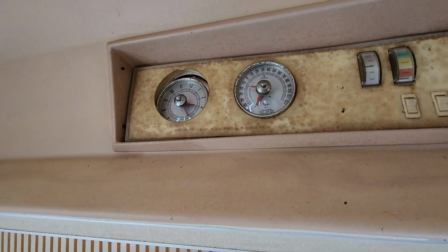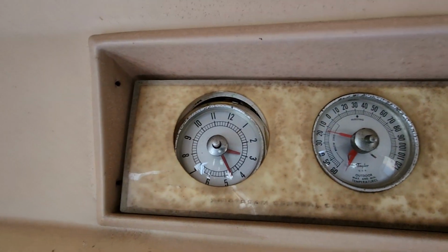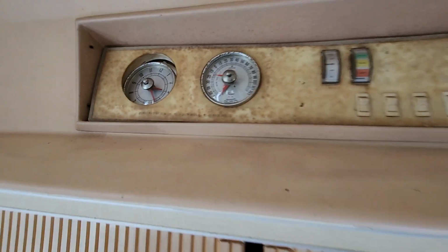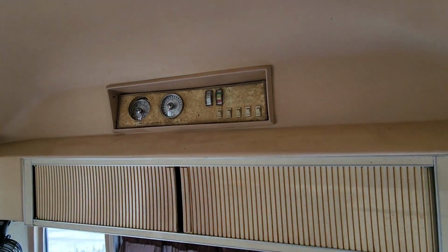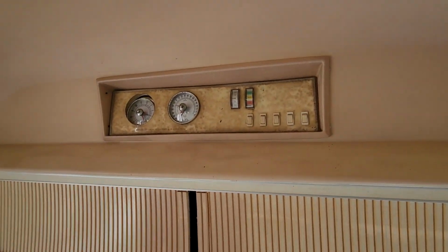Some things, I don't know why, but just sitting here, that thing's just falling apart. So we got a lot of work to do. Wish us luck. Talk to you later.